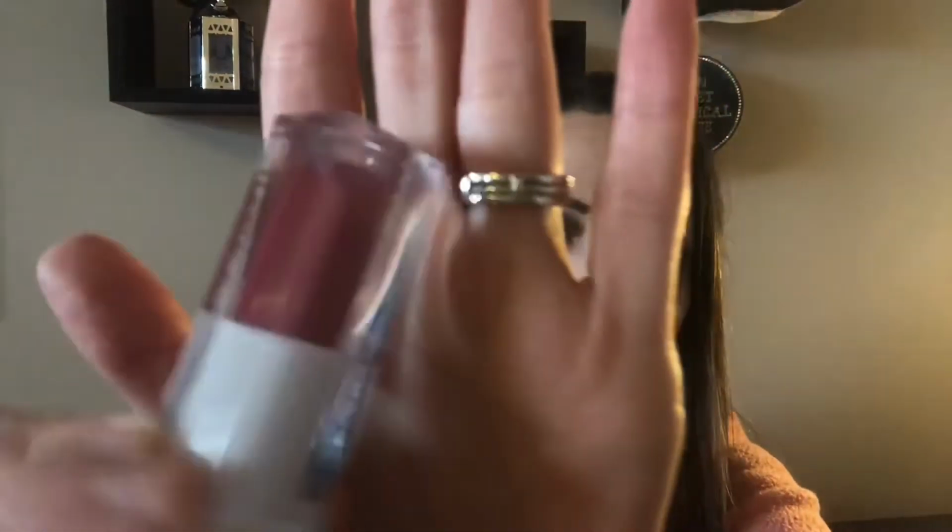Look at this color. It's not even close to the same shade. This is like a mauve pink. Look at this. Crazy. That just goes to show you that lipstick can look so different on every person. Here's what color it says it's supposed to be. Y'all, my lips are way darker than that.